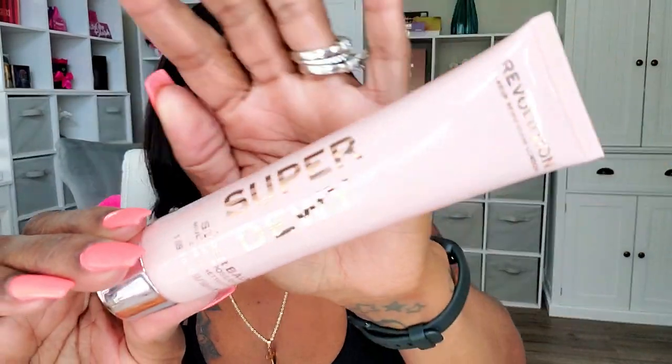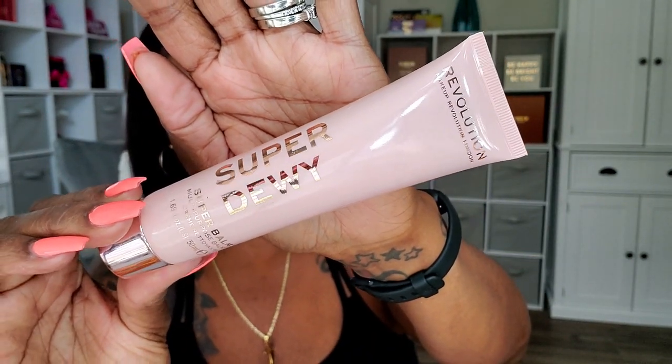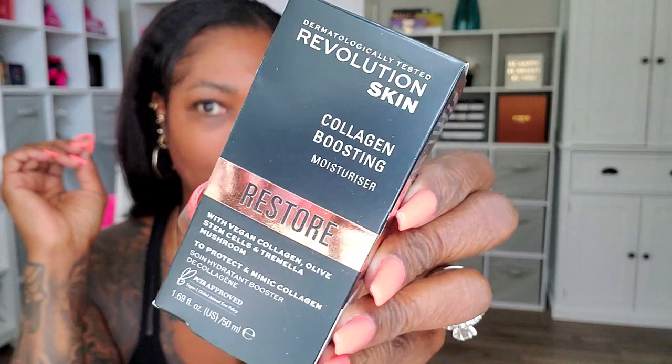And then I purchased this Super Dewy Super Balm. I'm telling you guys, I don't know why I was purchasing so many moisturizers. Does this have a thing on it? Yeah, it has a thing on it too. But this one is super dewy. So I guess I can use this if I want my skin to be really, really hydrated and super dewy. And then this last one here is a collagen boosting moisturizer. So I know why I got this, to kind of help boost my collagen, okay?